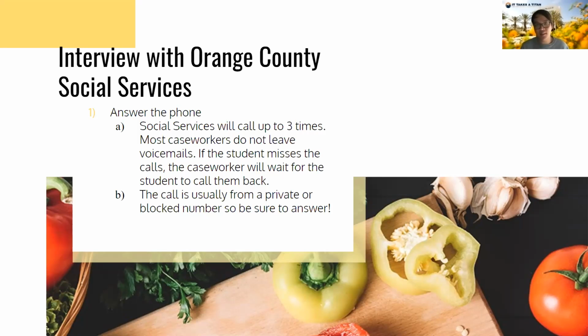So if you know that you just recently submitted your CalFresh application, say on Monday, and then you're getting a call on maybe Friday or even the next week from a blocked or private number, be sure to answer it. I know it can be uncomfortable, but be sure to pick up the phone because that may be your caseworker calling to do your phone interview. And later in this presentation, we will be going through the entire CalFresh application, but in the application, they do ask you what times and days you are available. So if you put that you're available Monday and Wednesday from 8 to 12, then they'll most likely call within that time. So you can kind of expect when they're going to call you. So be sure to pick up that phone, even if it's from a private or blocked number.